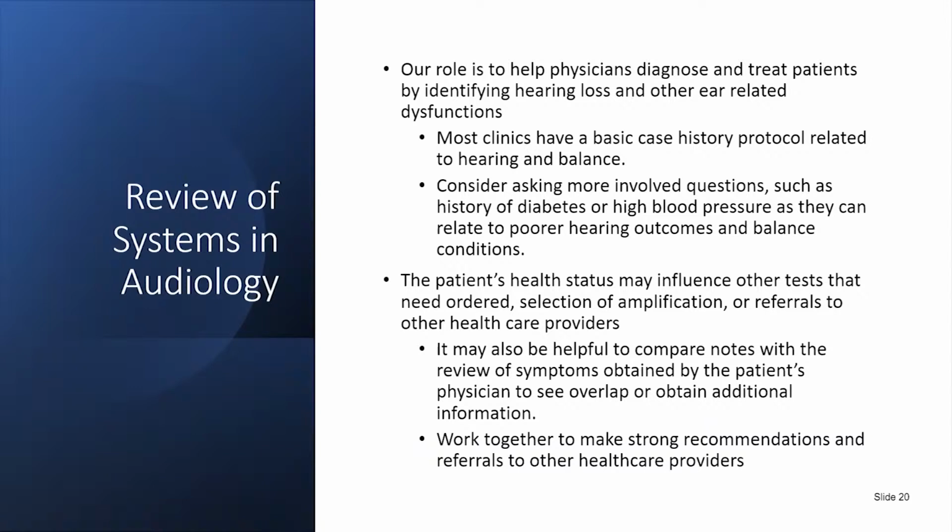Most of your clinics will have a basic case history protocol related to hearing and imbalance. Common questions like, when did the hearing loss start? Which ear? Are you having ringing? All of those questions that are really ear focused. But I want you to consider asking more involved questions, such as a history of diabetes. Is it type 1, type 2, controlled, uncontrolled? Do you have high blood pressure? Are you on medication? All of these things that you may not think directly relate to hearing can actually really influence hearing outcomes or balance conditions.